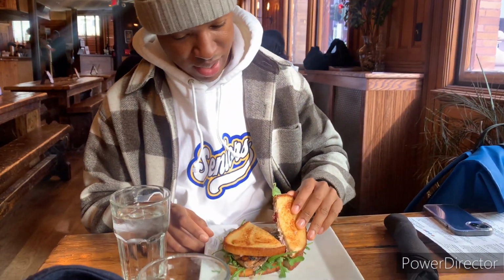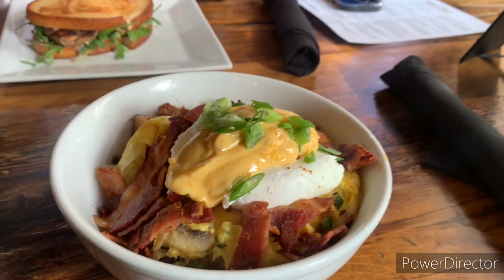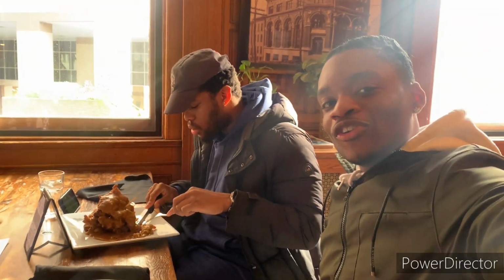I got a grilled chicken sandwich with cranberry goat cheese. So, pretty cool. I recommend it. Got the garbage bowl, but it is not garbage. This is one of the best things here at City Beer Hall in Albany.